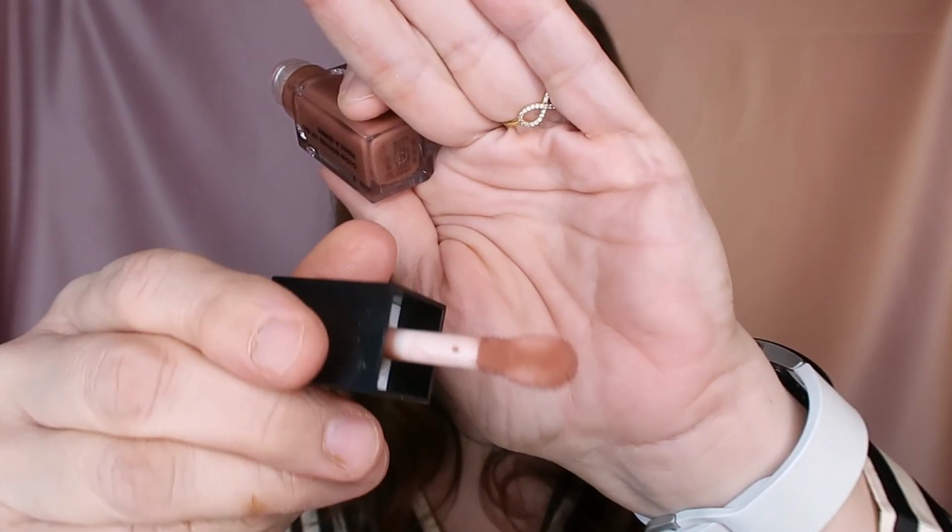They're very comfortable on the lip. I really like the big Doppler. And I think this shade is pretty, at least on me. Now we can set everything up with the setting spray. This is from the Beauty Crop Hydrating Dual Phase Setting Mist.